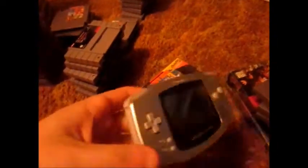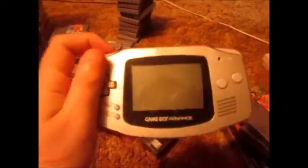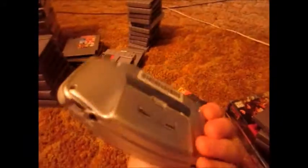Next, we have a Game Boy Advance system. I used to have a Game Boy Advance back in the day, but the screen broke, so I decided to buy a new one for dirt cheap. It's a neat little system. I like it.